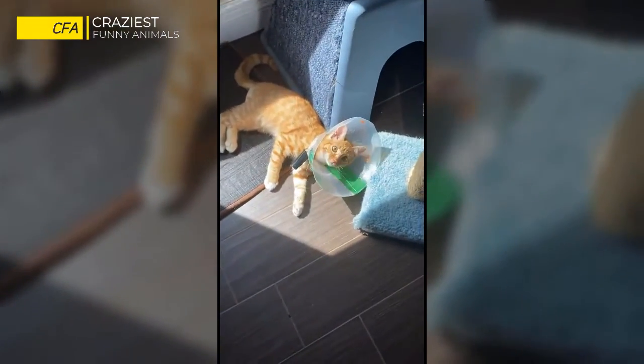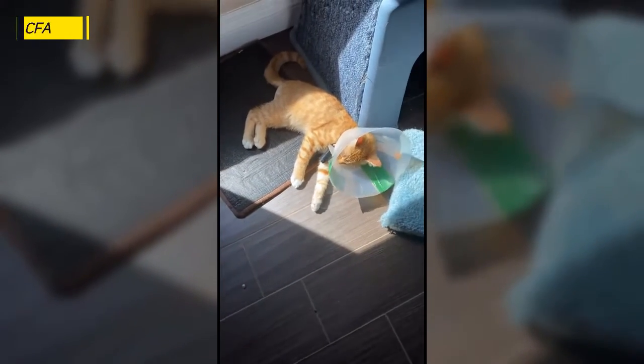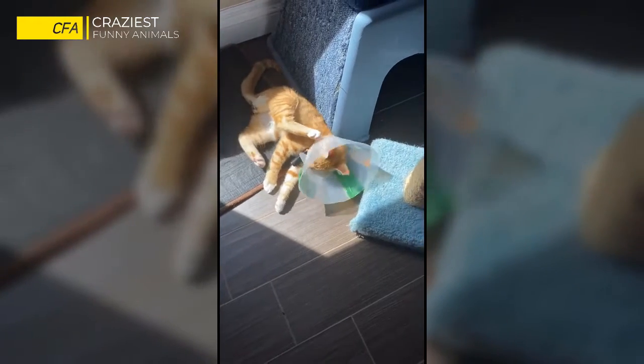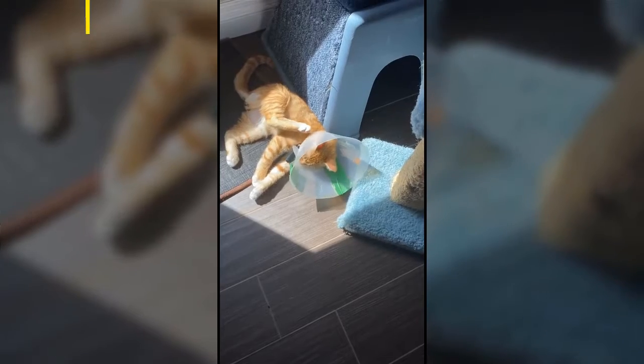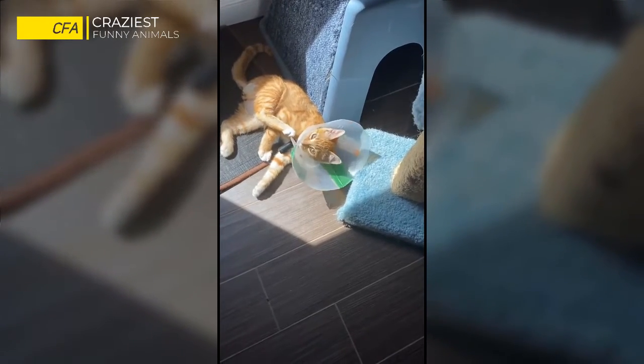Well, a couple more days and it'll be off. The original date for the sutures was supposed to be 14 days, which would have been Friday or Saturday. He got him out early on Monday, so he's got the cone on, and it's healing up. Still sore, but it's healing.